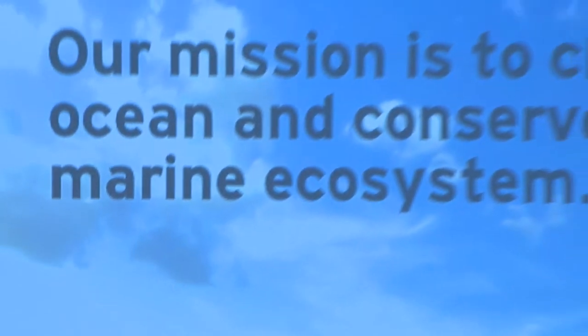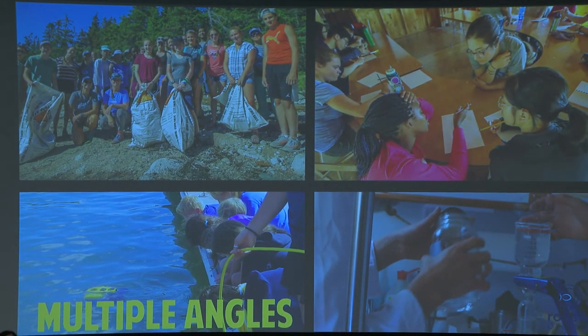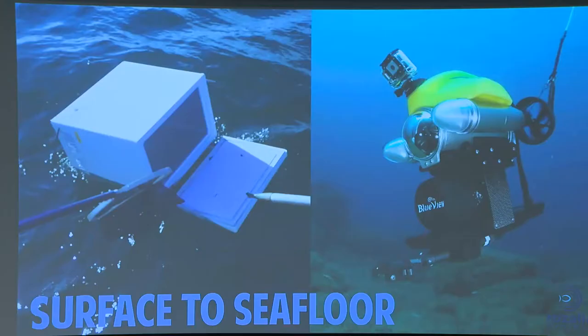So the we that I'm talking about is Rozalia Project for a Clean Ocean. We're a nonprofit. We live in Vermont and do our winter work there, and we're based here in New England the rest of the year. What sets us apart from other marine debris organizations is that we address the problem through multiple angles. We do cleanup, then we do prevention through education, we embrace innovation and technology, and do solutions-based research. We work on the whole water column from the surface to the seafloor.